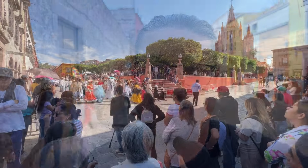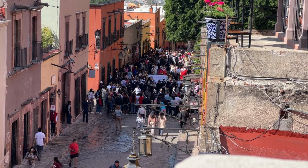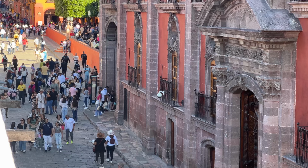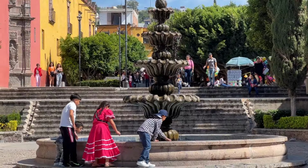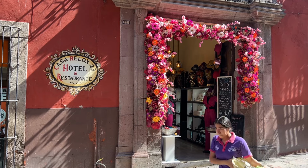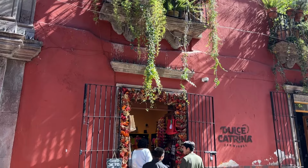So while we were here, we had no idea, but it is Dia de Revolucion. So there are parades in the streets and everyone is going wild. Everything is 10 times more crowded than it normally is. Everywhere you look is just incredible. There's so much color, there's so much foliage. They have these little garland wreaths around every single doorway. It is so cool.